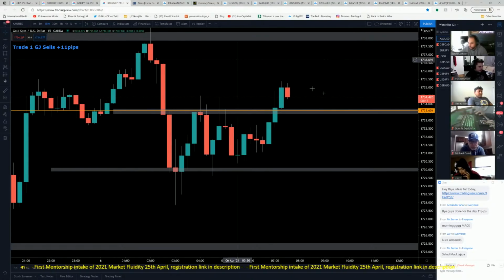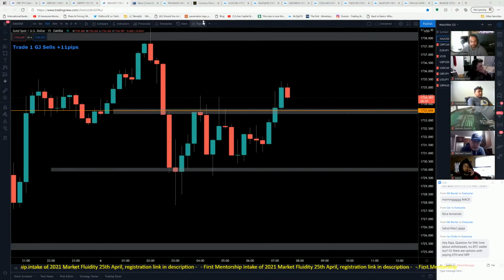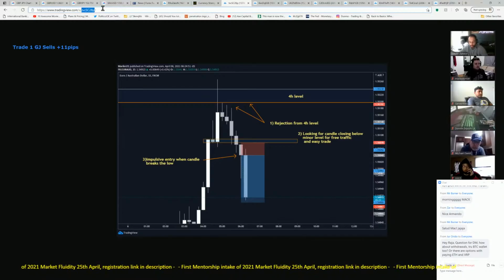Hope you're well, brother. Could you have a look at this potential gold setup? All right, let's take a look at this gold setup here.